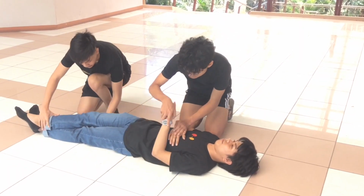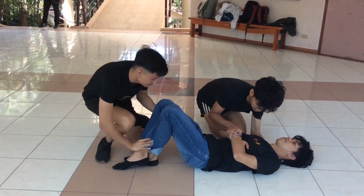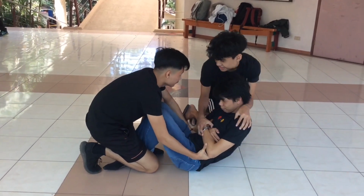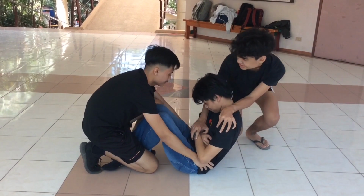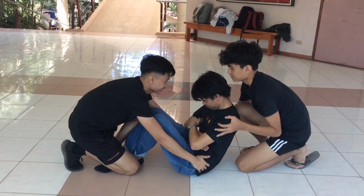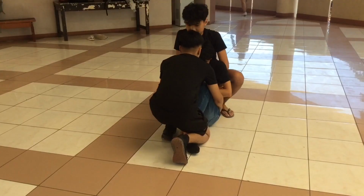The two-man assist to walk. With two people, one person will cross the arms of the lying victim. Then, he or she will insert their arm under the neck of the victim, then gently lift the victim to a sitting position. After that, position yourself at the back of the victim. Insert both arms through the armpits of the victim and tightly hold the victim's arms.